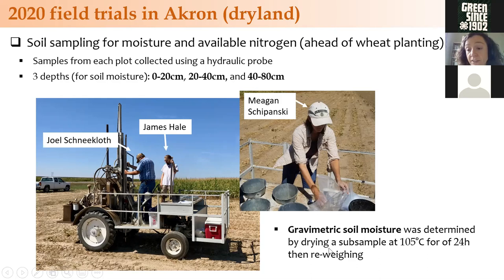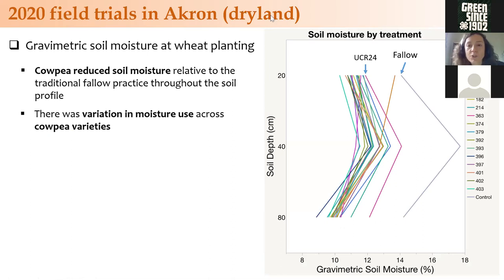And here you go, this is probably interesting for you. This is the graph on the right. It shows the soil moisture percentages, the averages for each of the varieties. And also here you have fallow, okay? So each line is a variety and you have fallow. These are averages, and I don't have the error bars here because if you put the error bars, the figure gets really messy.